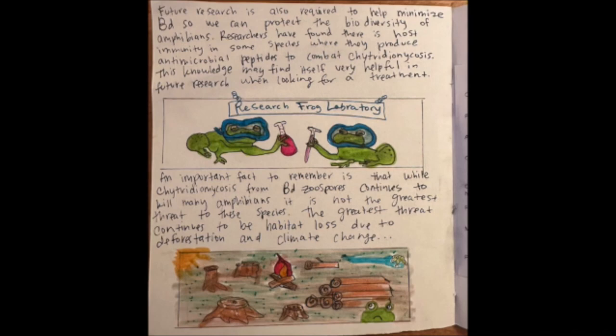An important fact to remember is that while chytridiomycosis from BD zoospores continues to kill many amphibians, it is still not the greatest threat to these species. The greatest threat continues to be habitat loss due to deforestation and habitat and climate change.